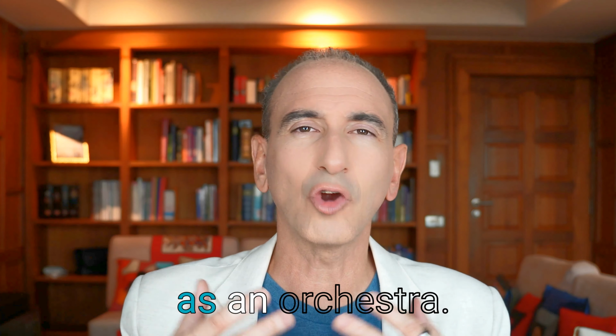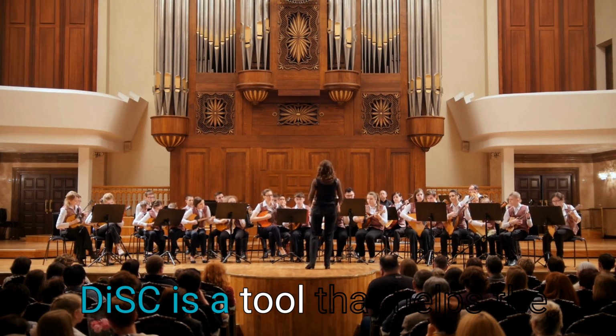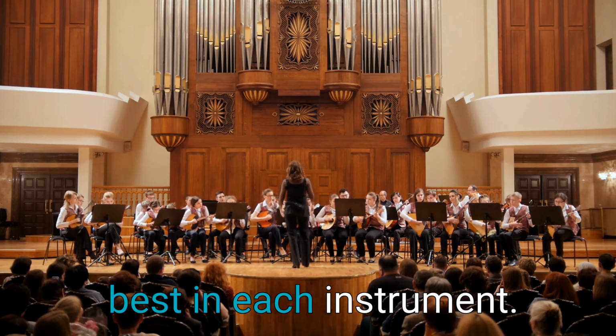Think of your team as an orchestra. Each person is like a different instrument, each with its own unique sound. DiSC is a tool that helps the conductor, in this case the team leader, or even the team itself, to bring out the best in each instrument.